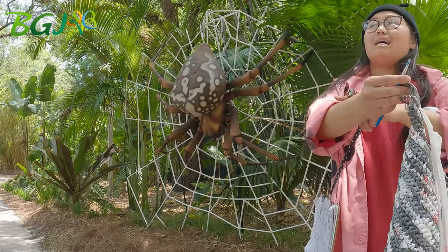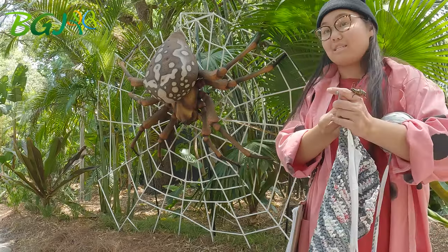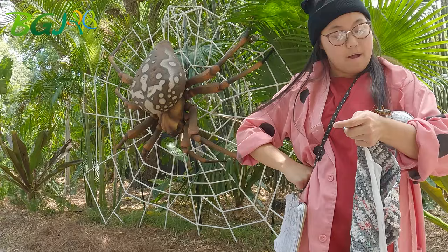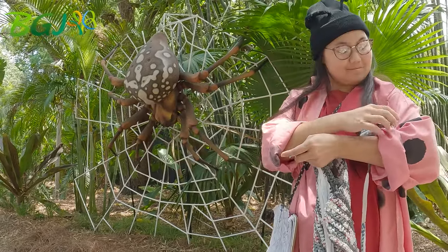I know during Zoo Brews, that was kind of a rough night because all the bugs were like, oh, look, drinks. You know? And then they were getting more fun than they already are, or sillier than they already were. So I wanted to make sure they're behaving, definitely.